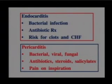Pericarditis is inflammation of the outer lining of the heart. It can be bacterial, viral, fungal. Antibiotics would be appropriate for bacterial, but not so much so for the viral. Steroids, salicylates might be used. We could also use salicylates for endocarditis as well because of the risk of clots. Pericarditis, there's usually pain on inspiration. If they ask that question about factors in the client's history that put them at risk for pericarditis, the answer I would be looking for would be something like IV drug abuse. Now, it's possible that pericarditis could follow a viral infection, a cold, but very often it follows IV drug abuse.